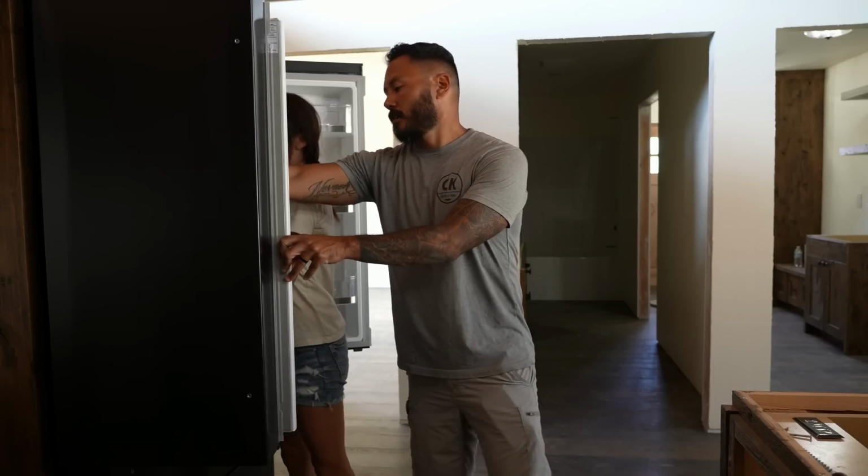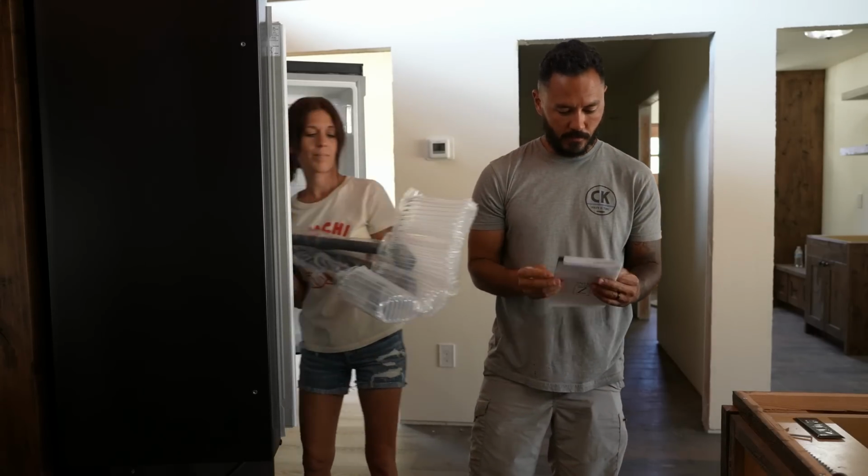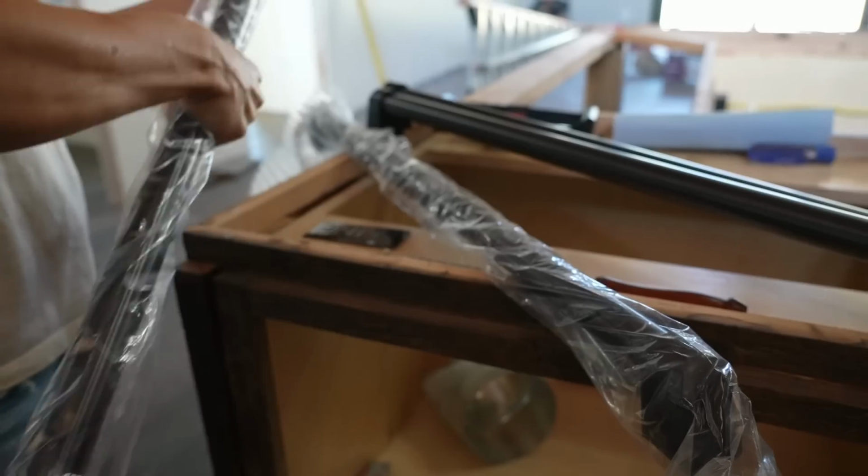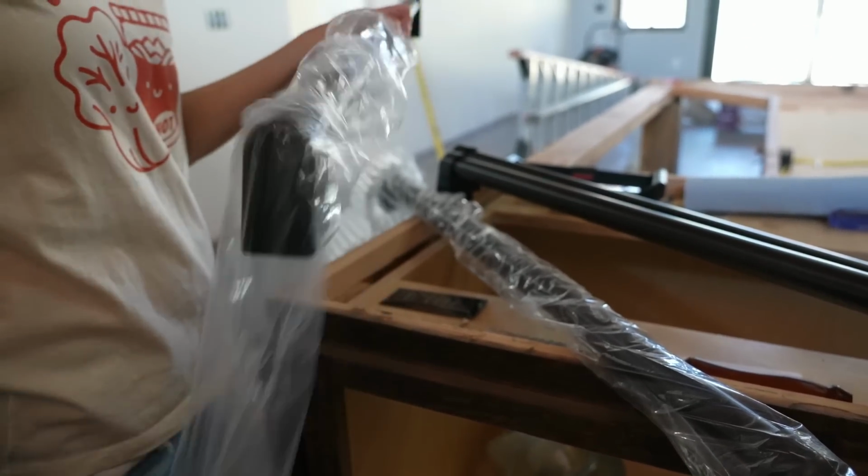If you're gonna unpackage all that stuff, I'm gonna forfeit my man card and review these directions real quick here. Real men read directions. Even though it can't be that difficult, you never know.